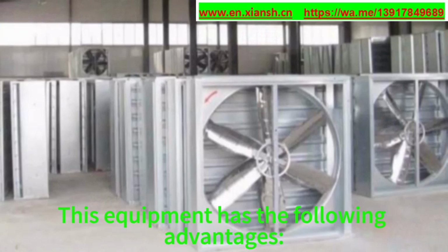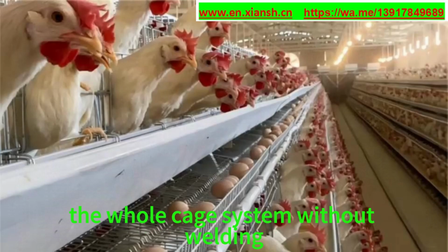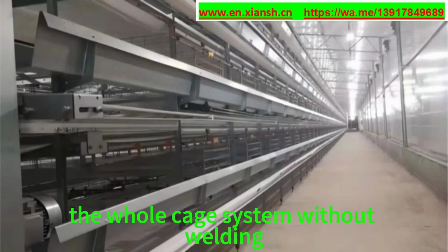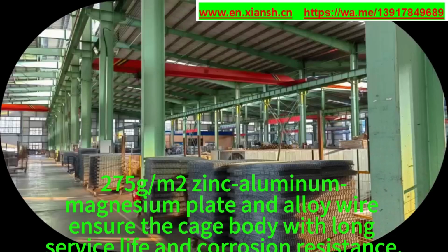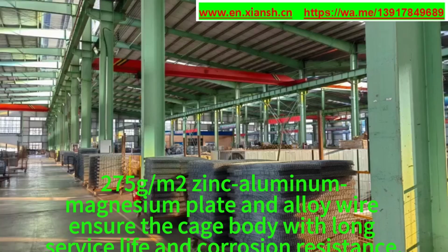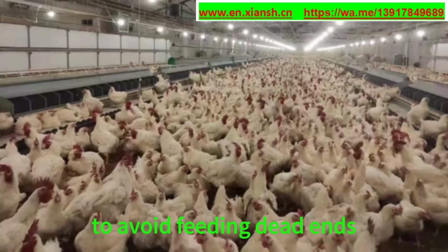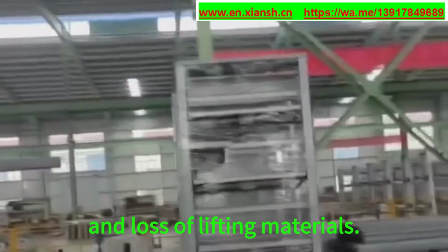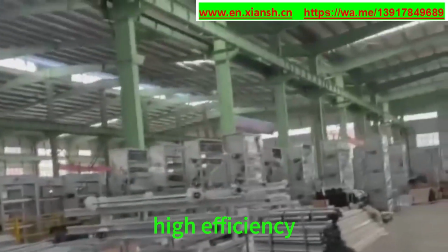This equipment has the following advantages: frame structure, more pivot points, the whole cage system without welding, solid structure. 275g/m2 zinc-aluminum-magnesium plate and alloy wire ensure the cage body has a long service life and corrosion resistance. Scientific trough structure to avoid feeding dead ends and loss of lifting materials. Replaceable bottom net, increasing the convenience of maintenance, high efficiency.